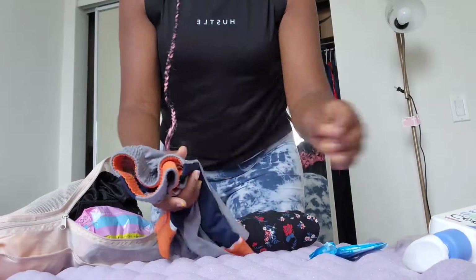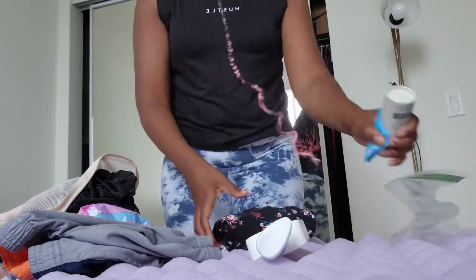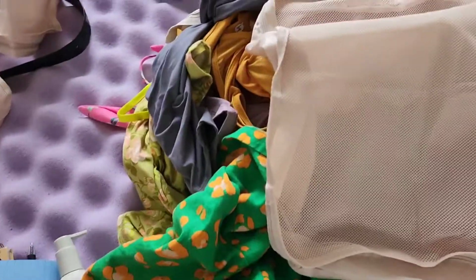Okay, so now what I'm gonna do is get my clothes in order. I pretty much have them all together. I'm gonna pull them out and fold them all so then it's easier for me to see. Tight, so then it fits one in there and there. This is for shoes, but I may or may not use it for shoes. I don't know. So these are the cubes I have so far for my bag.